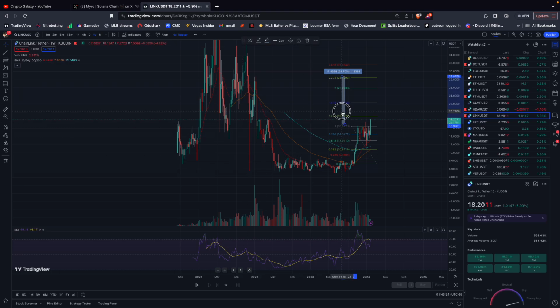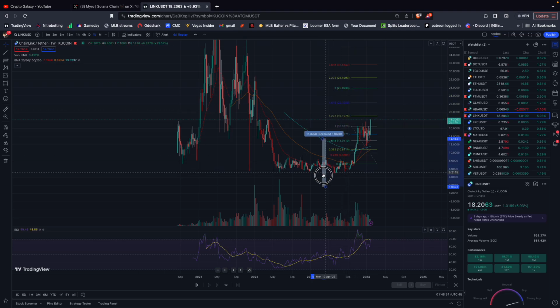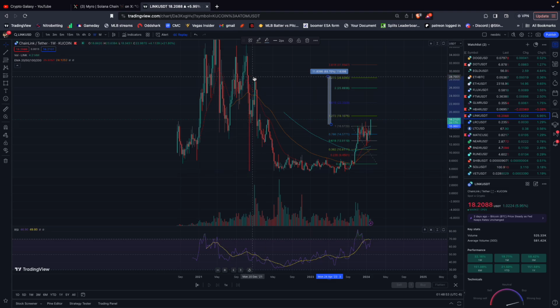I pulled the measured move, like I said, from the bottom to the neckline. Then I took that and I moved it up to the approximate neckline. And what did we get? A not coincidental perfect lineup with the 272 at $28.40, which is also a perfect correspondence with the highs from January 10th of '22.